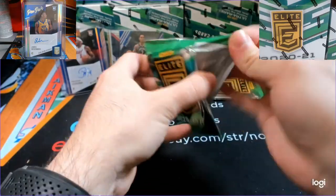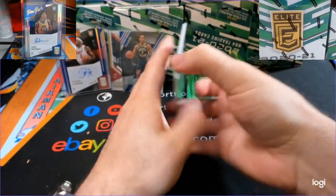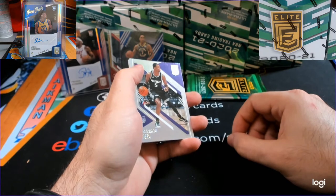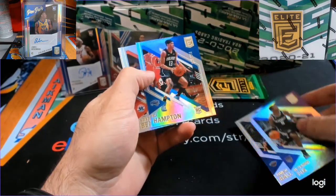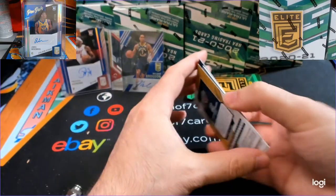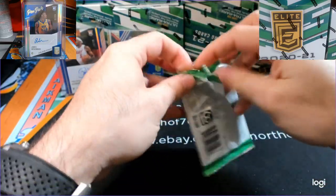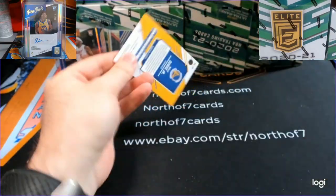Last case we opened, we got a 1-of-1 Devon Dotson autograph from Pen Pals and a 1-of-1 insert of Jimmy Butler, the Formula One. De'Aaron Fox, Lonzo Ball, RJ Hampton out of 299. Bradley Beal, D'Angelo Russell. Maybe because we got those 1-of-1s, it didn't give us the other 1-of-1. I don't know. I'm just curious to see what happens.